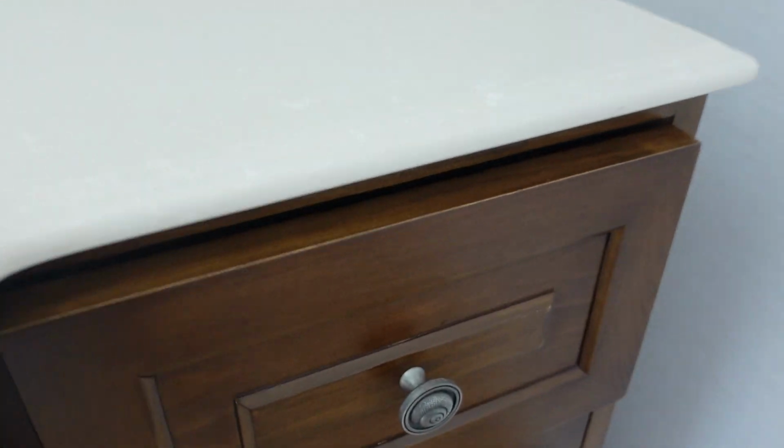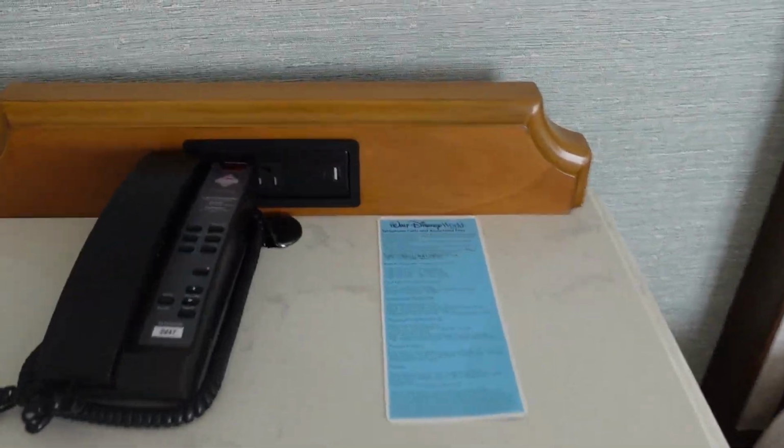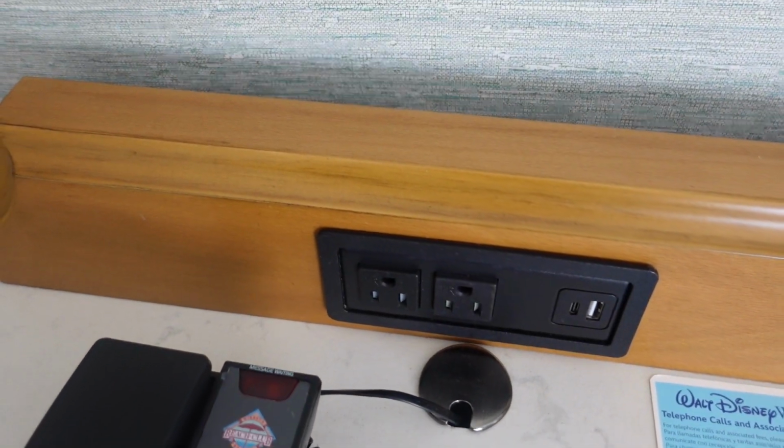So lots and lots of storage here. So you're good there. And then yet another side table area with the phone here and more outlets here. Now let's go outside. I'm going to show you the massive balcony that we have, and I'll let my people back inside.